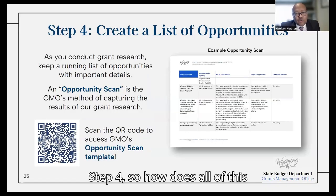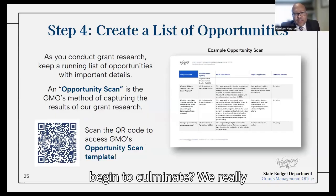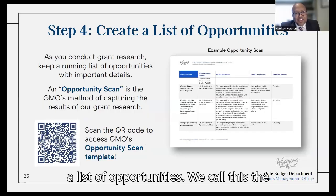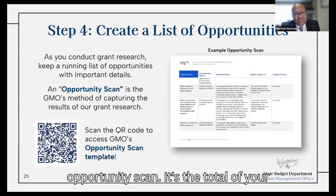Step 4. So how does all of this begin to culminate? We really encourage you to take a moment to create a list of opportunities. We call this the opportunity scan. It's the total of your work.